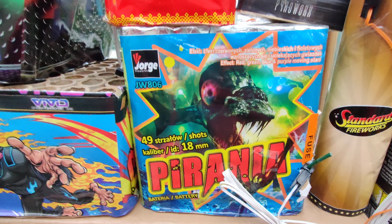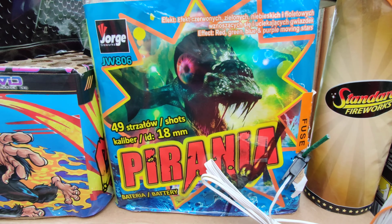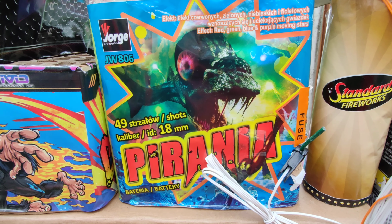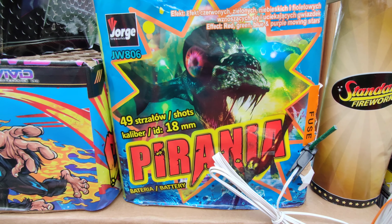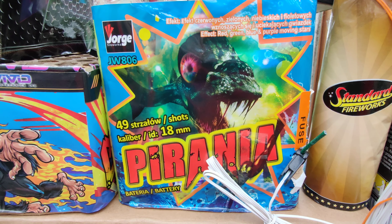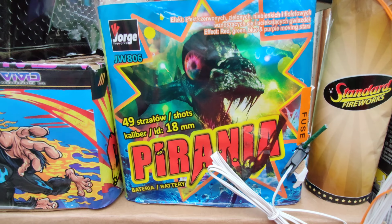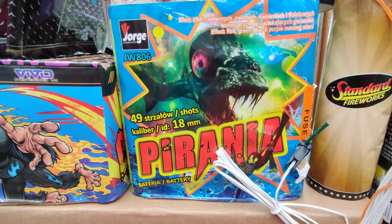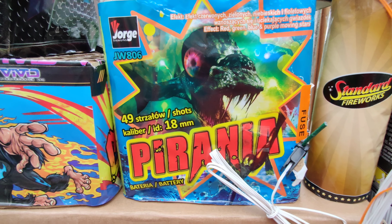Piranha, really looking forward to that. This has got, I think they call them go-getters. Certainly they do in America anyway. I don't know if we call it swimming fish, or swimming stars, but go-getters from Piranha. It's a bit like Yorg's Yoran, but it's a much bigger version, as it says there, 49 shots. So there should be some good duration there, and some nice colour, and again low noise, so we just get the kids used to how they go at the beginning of the display before we ramp things up.